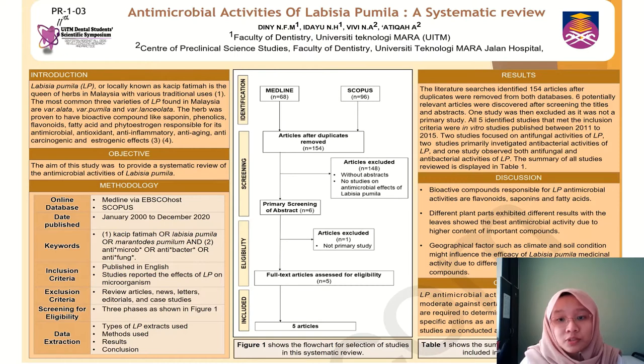Next, we will look at the objectives. This study aims to provide a systematic review of antimicrobial activities of Labisia pumila.